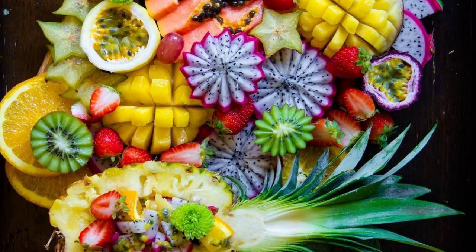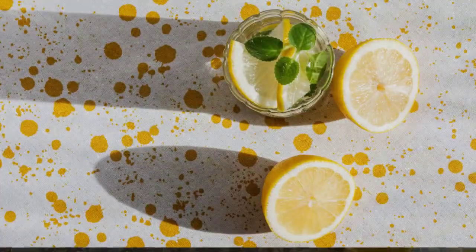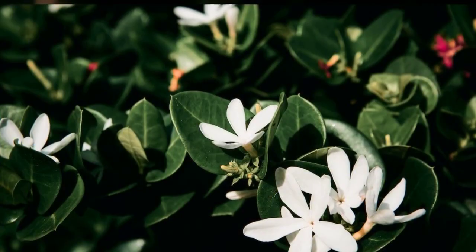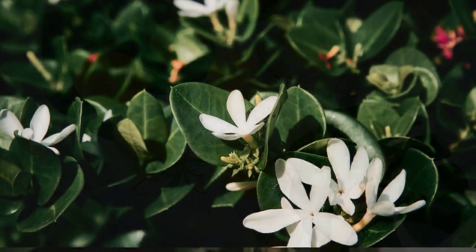To enhance the tropical flavor even further, add a handful of fresh mint leaves. Mint adds a cool, refreshing element to the smoothie and aids in digestion. It also offers a lovely aroma that will transport you to a tropical paradise with each sip.